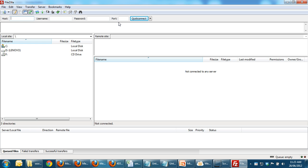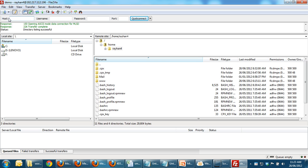In most cases, it's port 21, but it may be different for your host provider, and if it is, they should tell you what it is. So you would need the hostname, username, password, and potentially the port number. I'm not going to put that in today because I already have that in my system. When I click on that, it opens up these files for me.